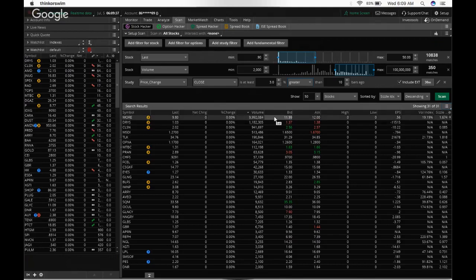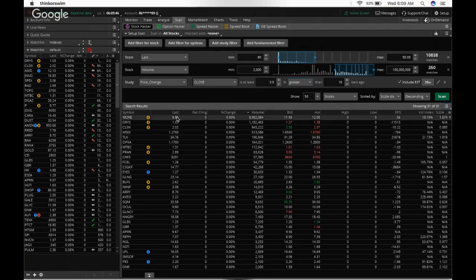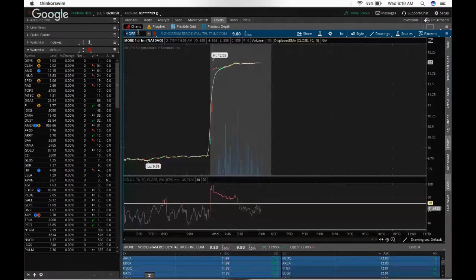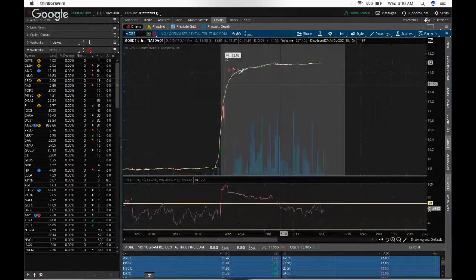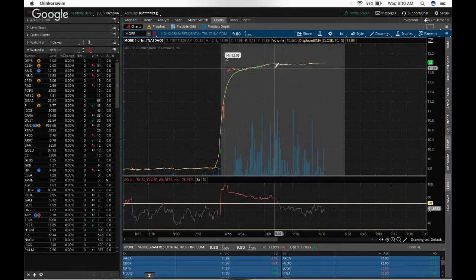So now I can go down this list, and I'm going to focus on stocks that see probably the highest amount of volume. I'm going to see their previous close and what they're trading at now. It closed at $9.80, and now it's trading at $11 and $12. So it looks like there's a resistance at $12. I would like to check this one out, so let's go to charts. This is how I'm finding a stock that is up. I believe it was up 17%, and it's still continuing to rise.